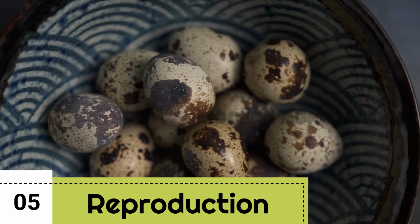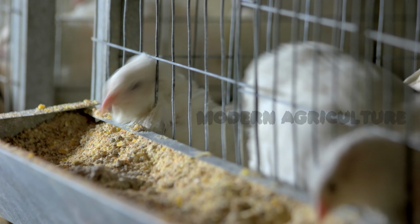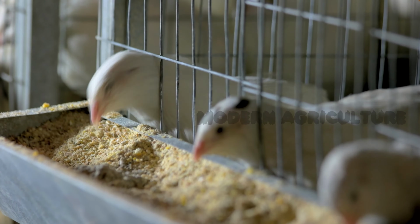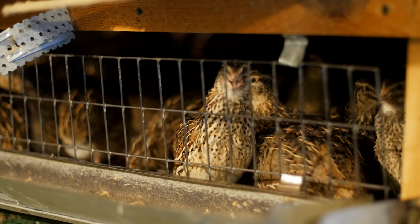Breeding and reproduction. Quails are prolific breeders, and females start laying eggs at around 6 to 7 weeks of age. To ensure optimal reproduction, maintain a suitable male-to-female ratio of 1:4. Collect quail eggs daily and store them in a clean and cool environment before incubation.